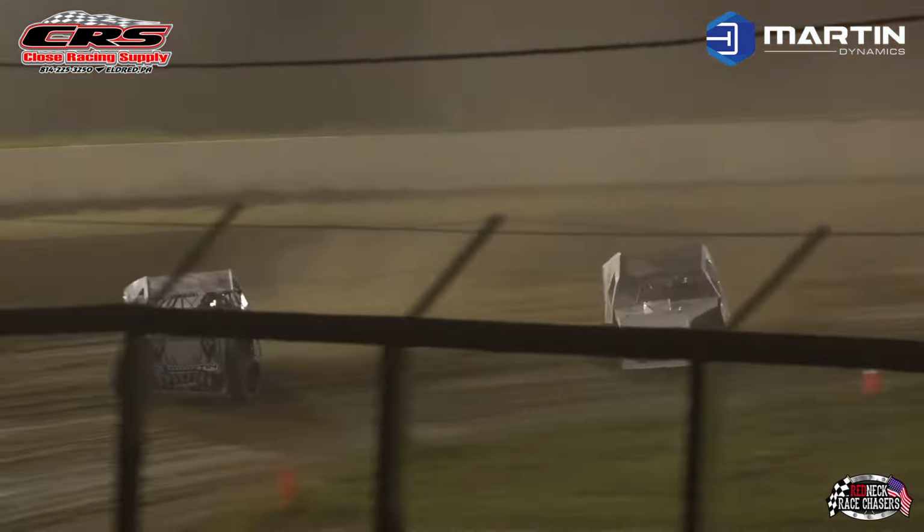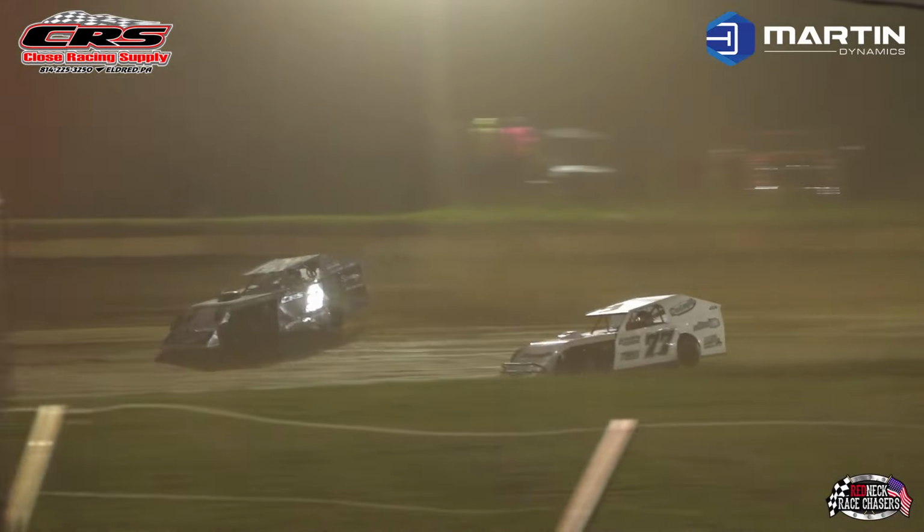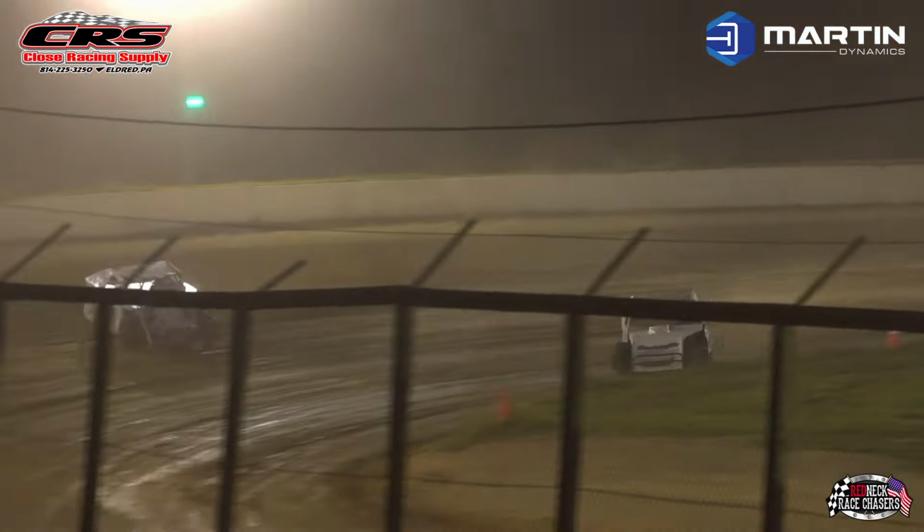Side by side they go. Alexander fights back to the inside. Good battle for the lead here. Wyatt Scott's got the momentum into turns 3 and 4. This time we're going to have a new leader, the 3 of Wyatt Scott.